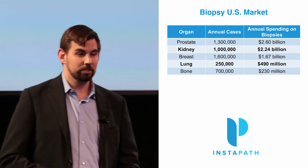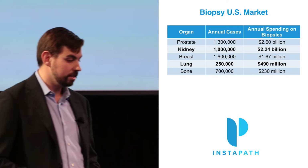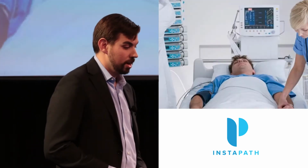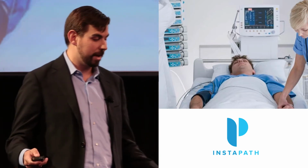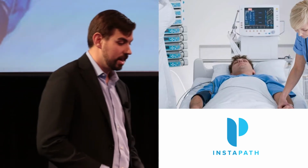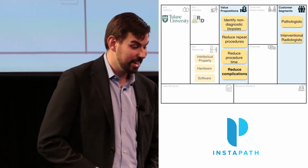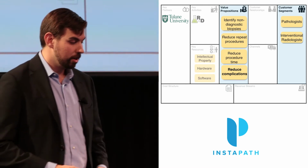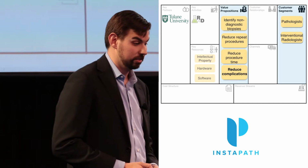The interventional radiologists told us to focus on the kidney and lung biopsy market because these have the lowest ROSE accuracy and the highest complication rate. These complications include excessive bleeding, which increases for every needle pass, anesthesia events that could stop breathing and lead to hospitalization, and a collapsed lung 20% of the time. So as you can see, it took a long time, and we stumbled validating our value propositions. But we finally validated them for both interventional radiologists and pathologists.